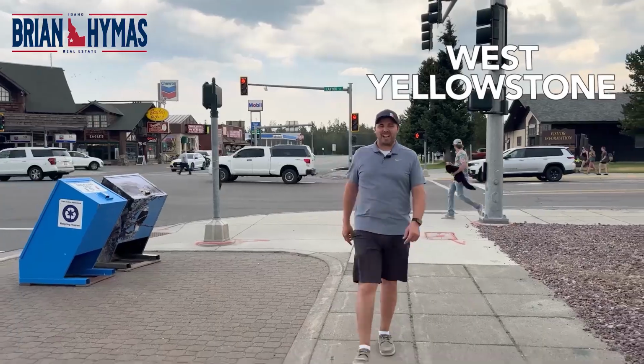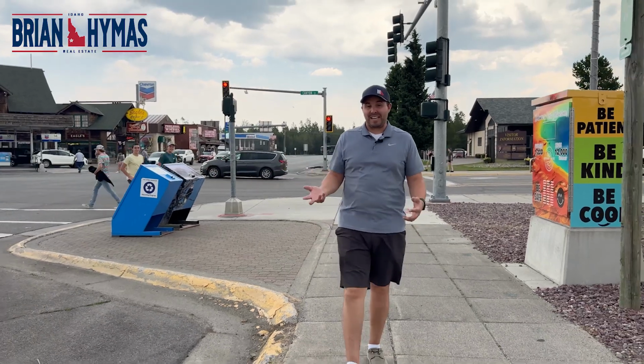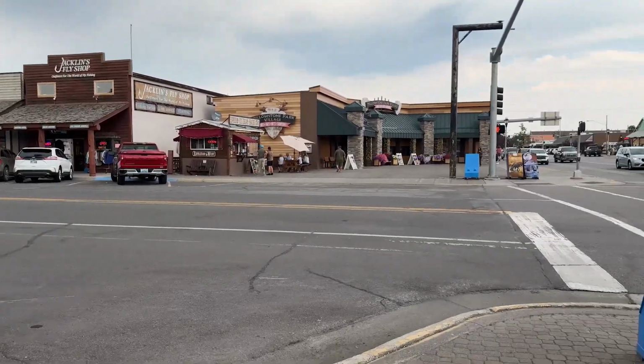What do you think? Welcome to West Yellowstone, Montana. This is located 20 to 30 minutes from Island Park. So what are we doing in Montana? It's the stop before Wyoming of Yellowstone National Park.